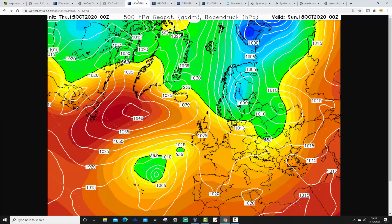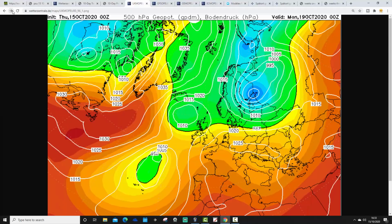This is how the UK Met Office is looking for Sunday. So high pressure will be away to our northwest. We'll be pulling in winds from a north to northeasterly direction. So it's going to be mainly dry and quite chilly on Sunday.